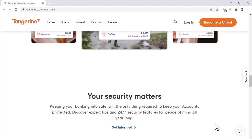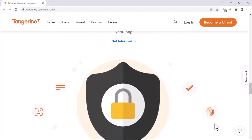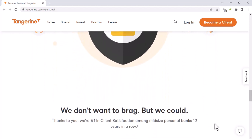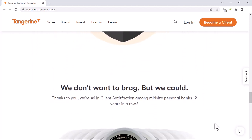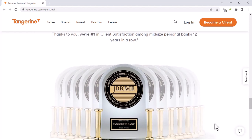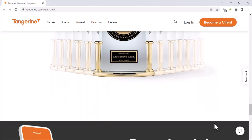But what about more complex stuff, like getting help with a mortgage or investment advice? Tangerine tackles this through its robust online and mobile banking platform. The platform is designed to be user-friendly and intuitive, allowing you to manage your accounts, transfer money, pay bills, and even invest, all from the comfort of your couch.